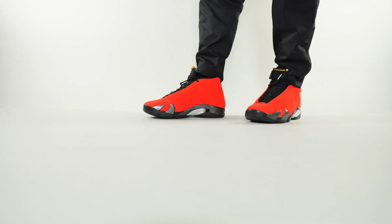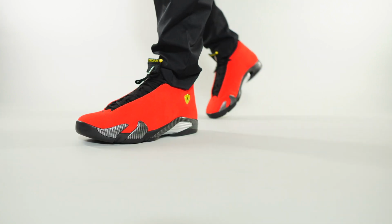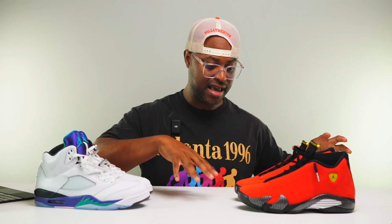Able to walk around. You guys see it in my videos. I always complain about feet issues, but these feel great on my foot. It's something that I can wear for a longer period of time. Just light enough, good support around the ankles. You'll be able to hoop in this shoe, of course, like any other 14 model itself.